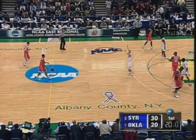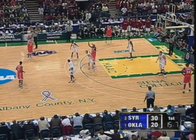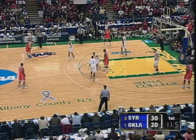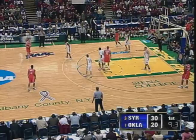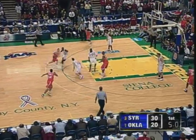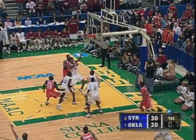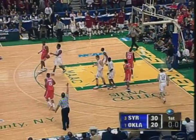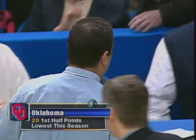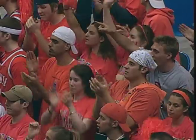Shot clock turned off. 19 seconds remaining in the first half. Syracuse by 10. Boy, what a lift it would be for Oklahoma to make this stop going out. And obviously Syracuse would be on cloud nine if they can score. Anthony from deep. And that is it. Syracuse led by as many as 12 in the first half. They head into the locker room with a 30-20 lead.